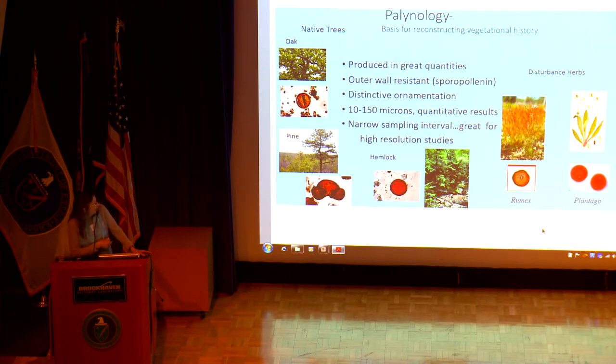So just to back up a little and go into pollen, because I'm going to show you the pollen diagrams. Palynology was discovered really in the early part of the 20th century. People realized using the microscope that you could see pollen, the male part of the flower, in the spring, you can see it everywhere. I used to teach in my classes, pollen's the most resistant organic material on Earth. Now we know that leaf waxes are more resistant, so there are people that actually look at leaf waxes as well as pollen. But they're tiny. You can get quantitative results because there's so many of them. And again, you can get a narrow sampling interval.